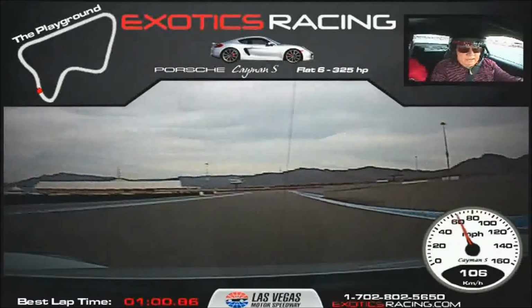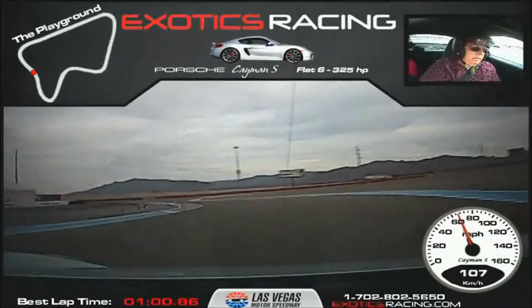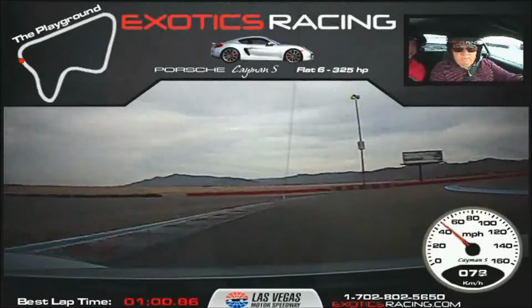Right shift up. Good. Lightly brake. Release the brake. Turn the car. Now squeeze the throttle hard into here. You gotta get that downshift all the way up here next time, okay? You're losing a little bit of time there. Full throttle for the exit.